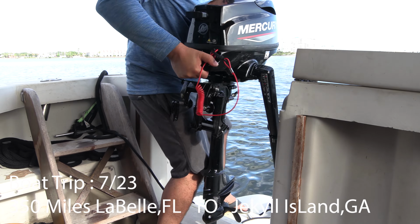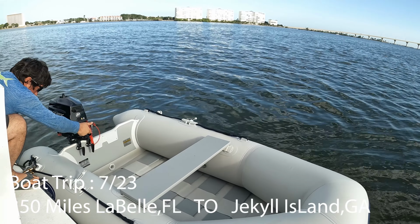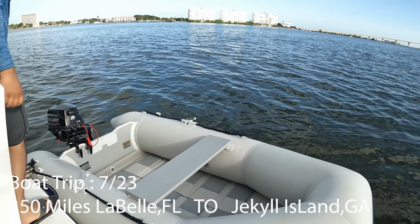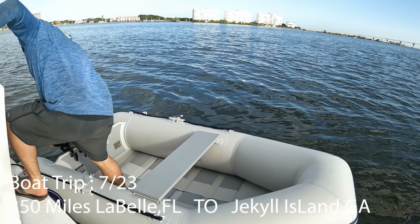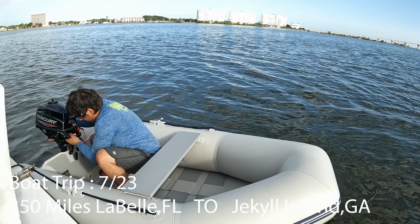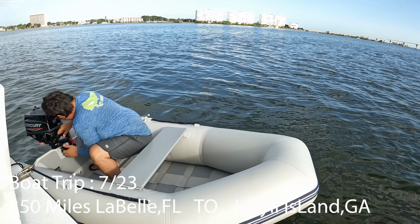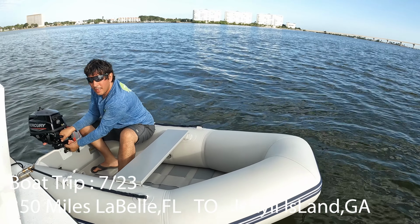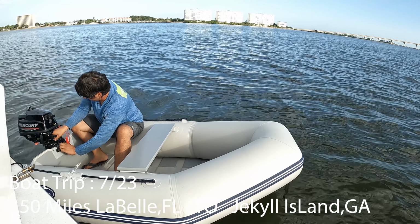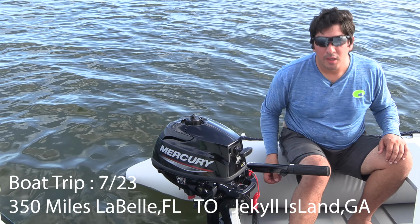All right, let's throw the motor on the back of the boat. Maybe I can just get on this swim platform like that. Okay. Let me get down into the boat. Okay, there we go. And we got our motor on there. Tighten these up. All right, just tighten those up. Okay, tighten those up like that.